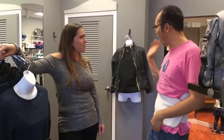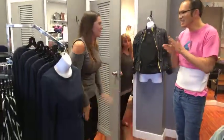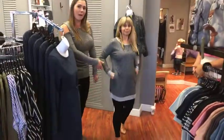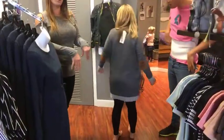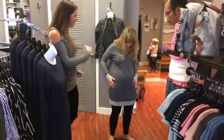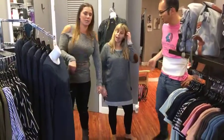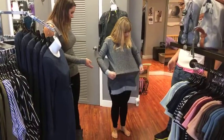Do we have Carmen ready for the third outfit? Ready to go. This one is my favorite. In a Papillon beautiful tunic, this is called the Elbow Patch Sweater. Definitely a best seller. How do you feel? It's comfy, flowing, and it'll fit throughout the entire pregnancy.